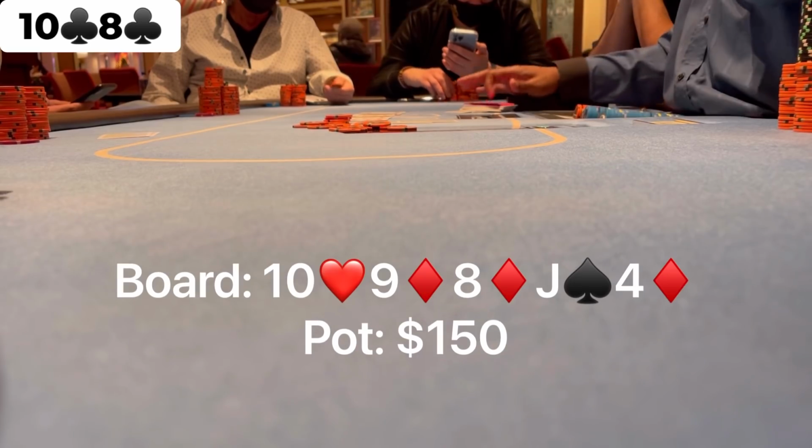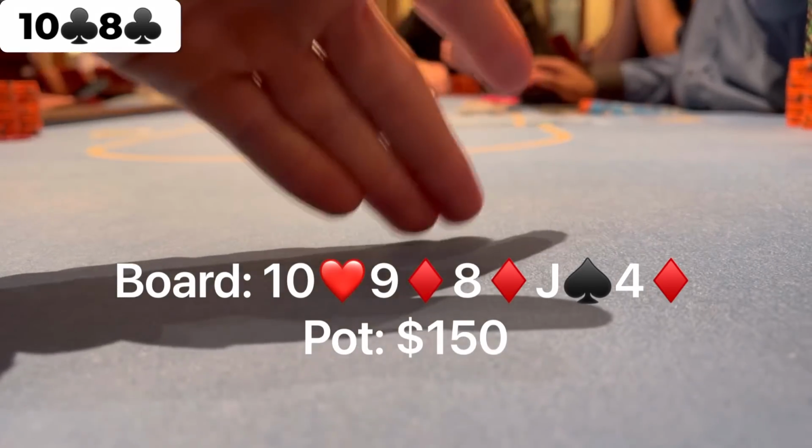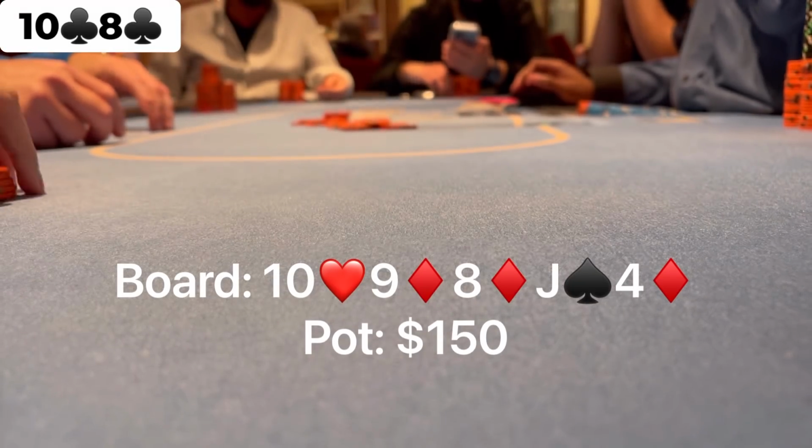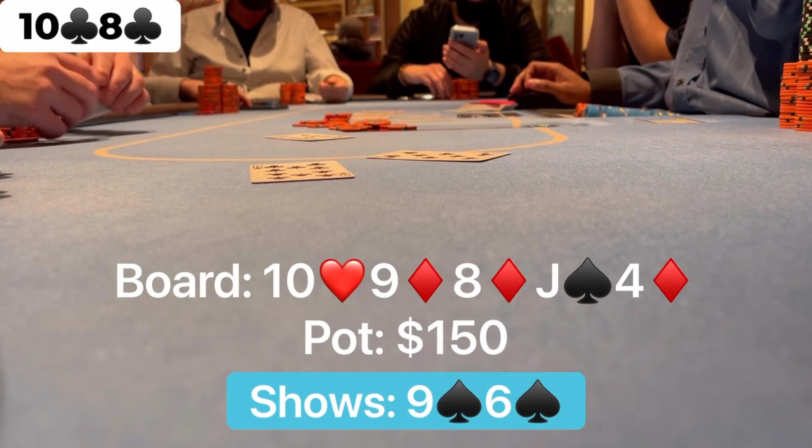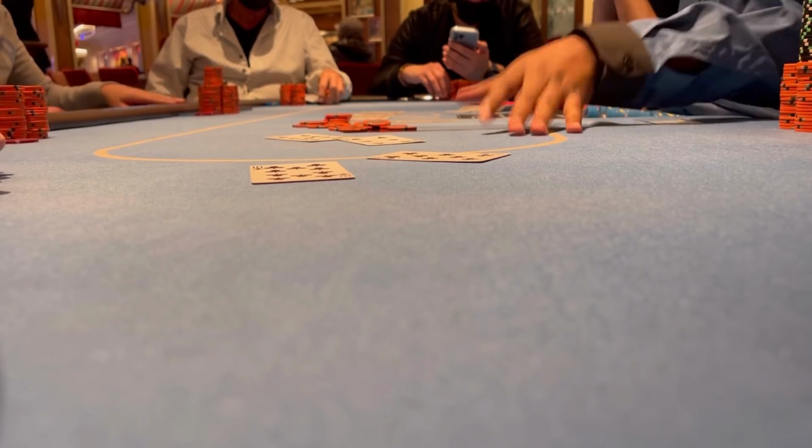It's the 4 of diamonds, bringing in the front door flush. I check, and he instantly checks back. I show my 2 pair, assuming it's probably not good, but he shows 9-6 for a 9, which is not going to beat our 2 pair, and we surprisingly take down this pot.